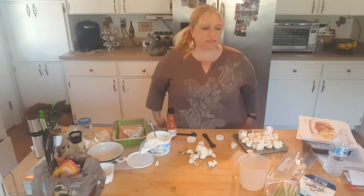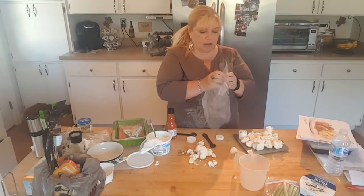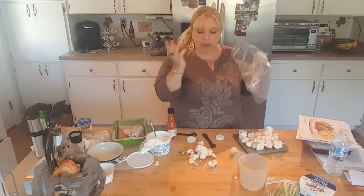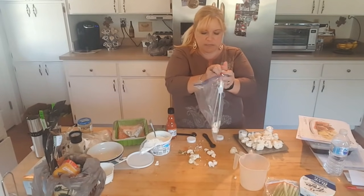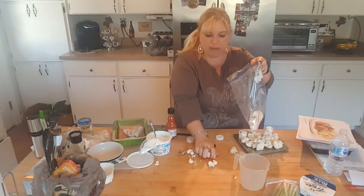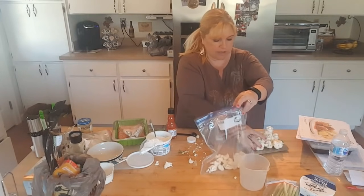Making blue cheese buffalo turkey meatballs. For this recipe, we are going to need 12 ounces of cauliflower. I just used a head of cauliflower and broke it up into smaller bite-sized pieces. I'm going to throw those in the bottom of my bag. Again, I will wash the produce when I pull it out of the fridge to eat that night.